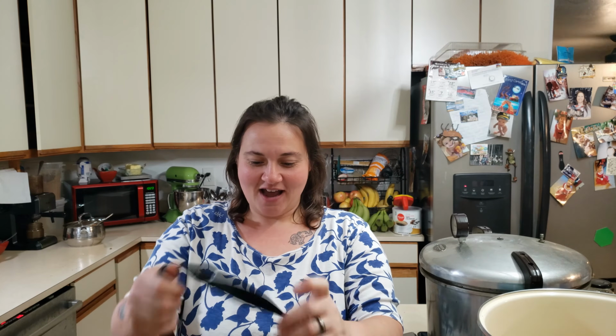Now that you saw all the goodies that I got this week, I decided that I'm going to be canning up all those blueberries we got. Canning fresh blueberries is a good way to save them without having to take up all that space in your freezer. And it's really simple, anybody can do it, and I'm gonna teach you how. So let's get to canning.